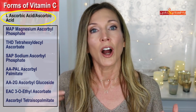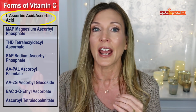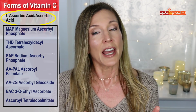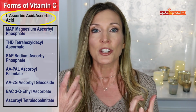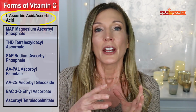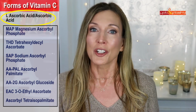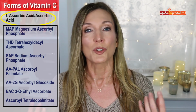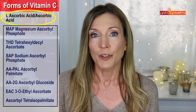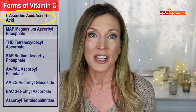All the rest of these are esters, meaning that they have taken the original L-ascorbic acid and added another molecule to it. But unfortunately what that means is that when you apply that to your skin, your skin has to undo that addition of a molecule to convert it into pure L-ascorbic acid before it can use it. No one knows how much of that is really absorbed into your skin, and then once it's in, how much of that is converted into pure L-ascorbic acid that can then be used by your skin.